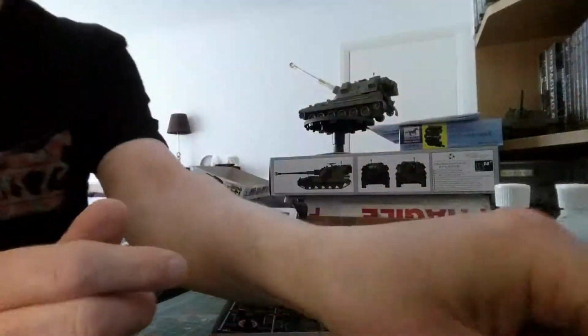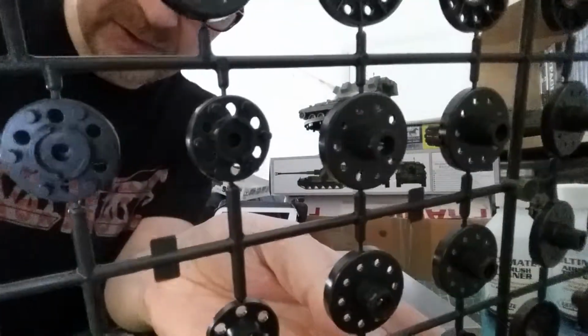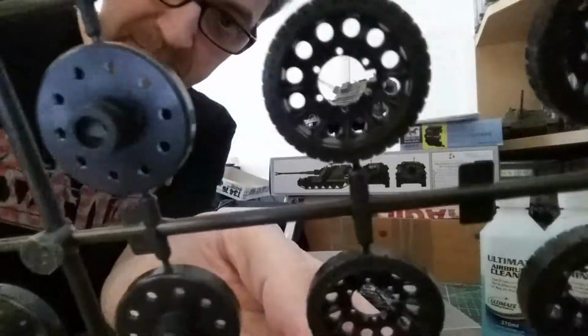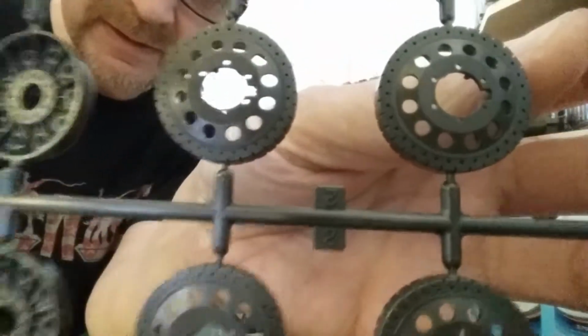Okay, then we come on to the running gear. Again, not one ounce of flash there, beautifully produced. And that will come up beautifully with a wash. Actually, I got that round the wrong way. There you go. And some weathering, pigments, etc. Okay, so that's that.